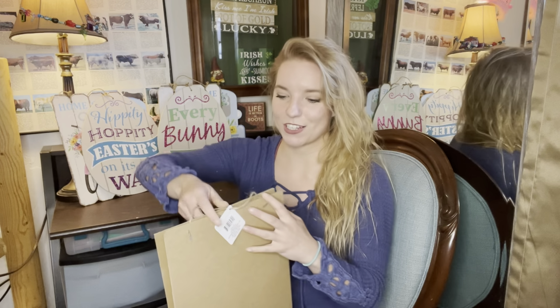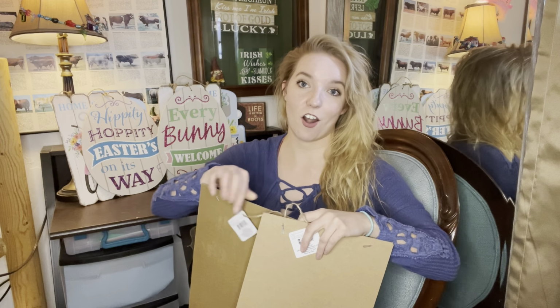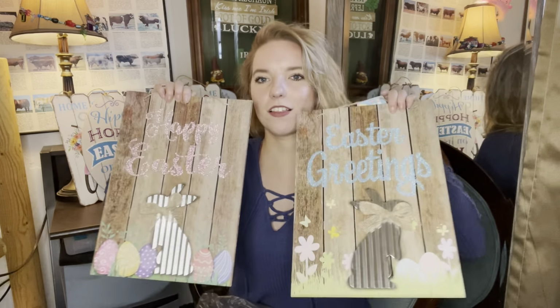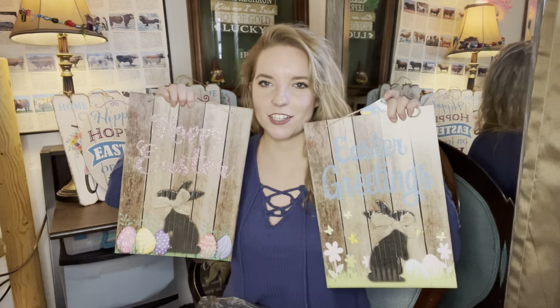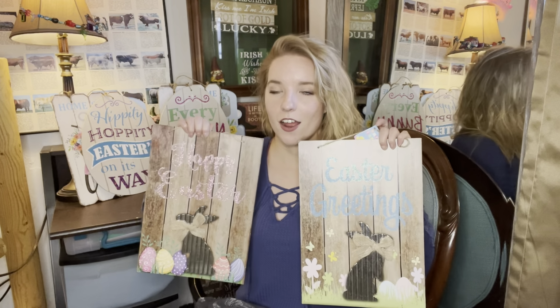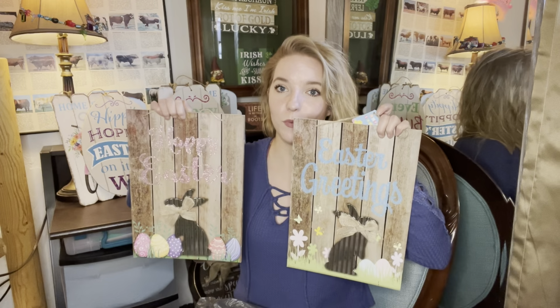So going on with more Easter decor, I found these ones, which I've seen in other people's hauls. Apparently these were pretty coveted because of the metal detail, but they look like they are wood. They're just printed on MDF. But there are these two with the little metal bunny. One says Easter greetings and the other says Happy Easter. And again, very subtle. They would fit in great with anybody's farmhouse decor, or for our house, more of a Western country decor. I love the wood paneling. We have a lot of wood walls in our house, so this would go beautifully against those.